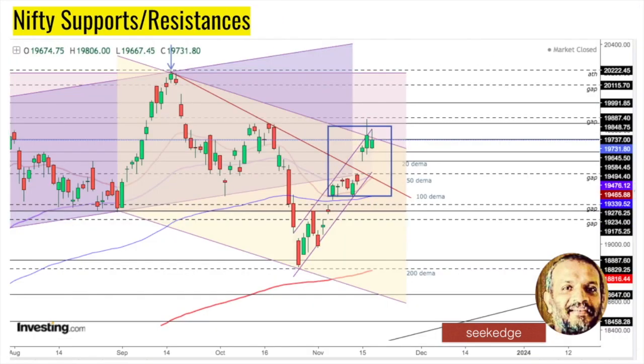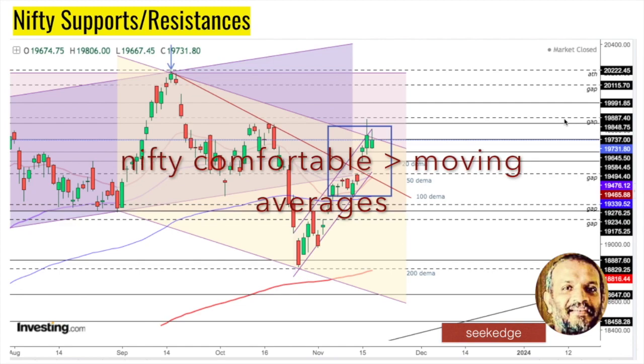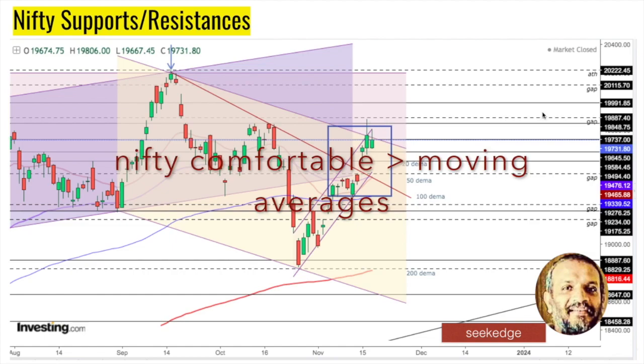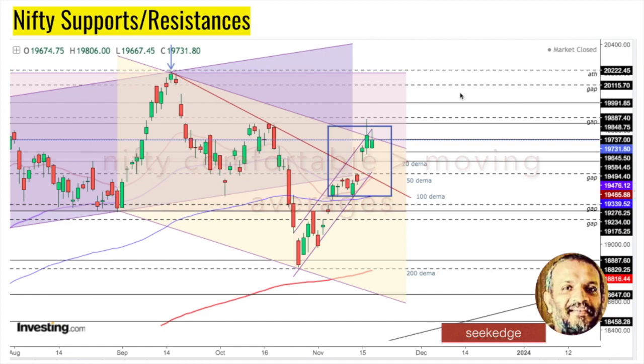So let's look at the support and resistance. The first resistance for the Nifty would be the gap at 19,878, I believe. It went inches above that. So this gap is the first resistance. And then above that you have 19,990, a rounding number coming. The 20,000 will be a good resistance. Above that, 20,115 has a gap resistance, and then 20,222, the all-time high resistance.